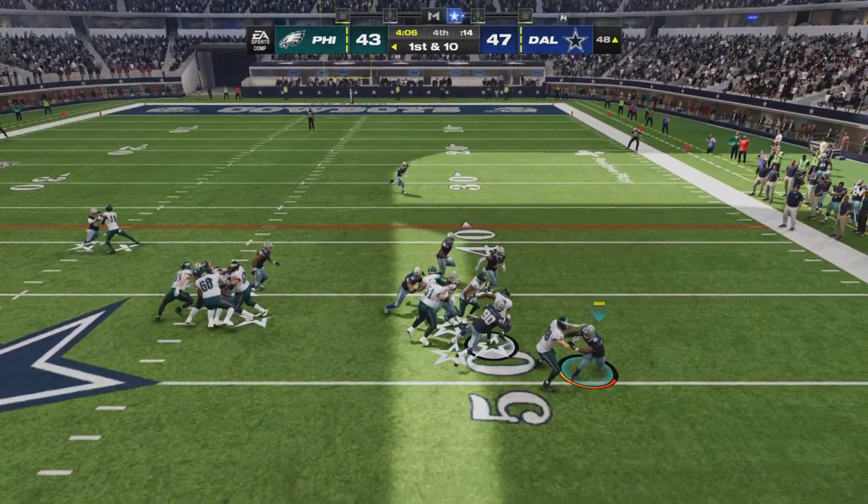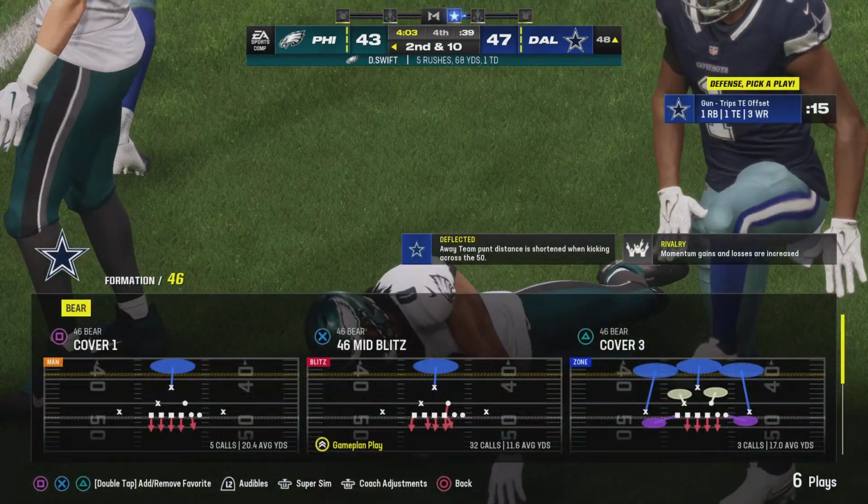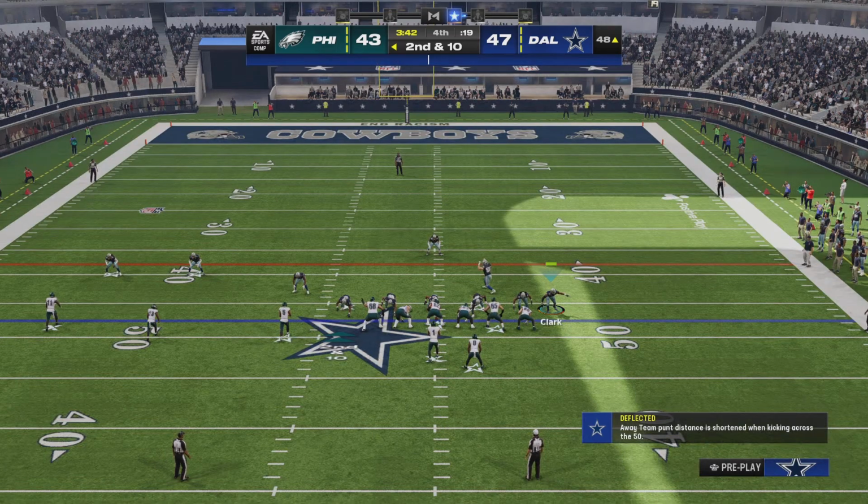On 1st and 10, it's Swift. And they're going to stop him right at the line of scrimmage. Just no cutback lane to be found whatsoever. 2nd and 10.